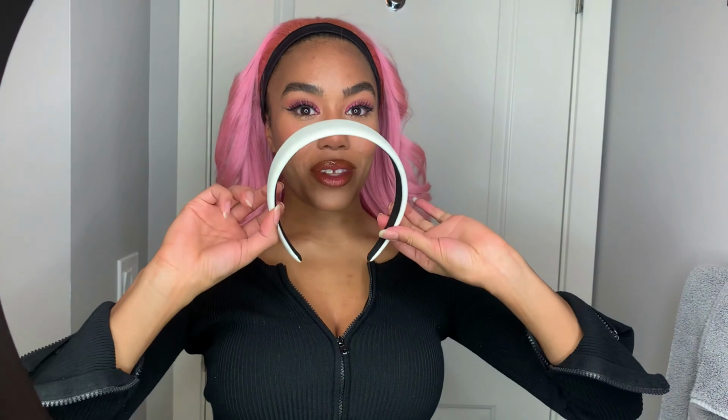Okay, and the last of the more stiffer headbands is this white one. Oh, this is cute. Yes. I don't know why, but I really love the way this one looks. I think this is so cute.